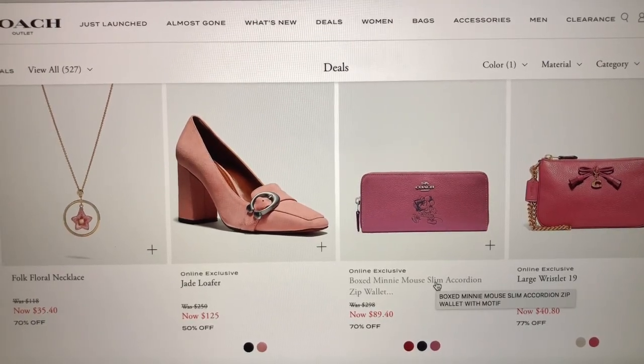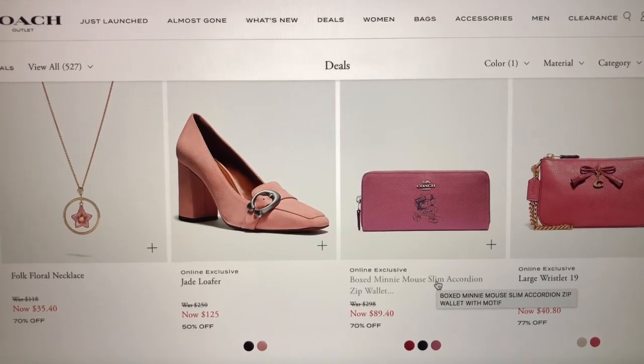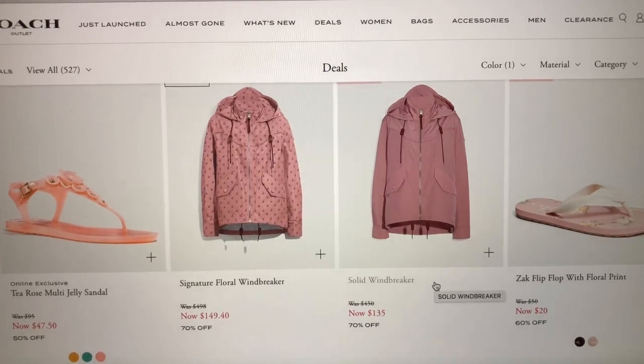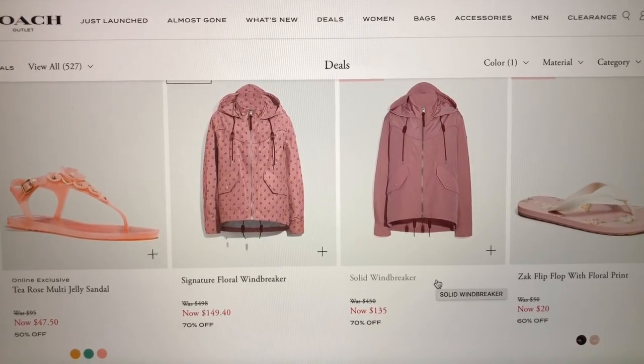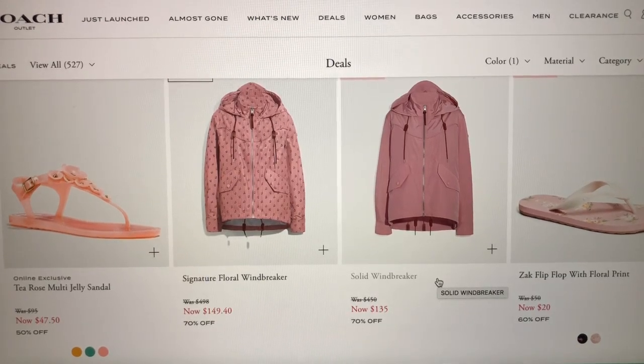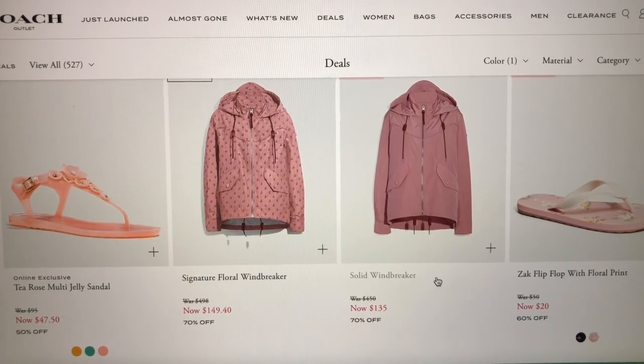But I do have some Coach jewelry and it held up really well, like it still looks nice. I have some of the bangle bracelets. And I forget that they even sell rain jackets, flip-flops.